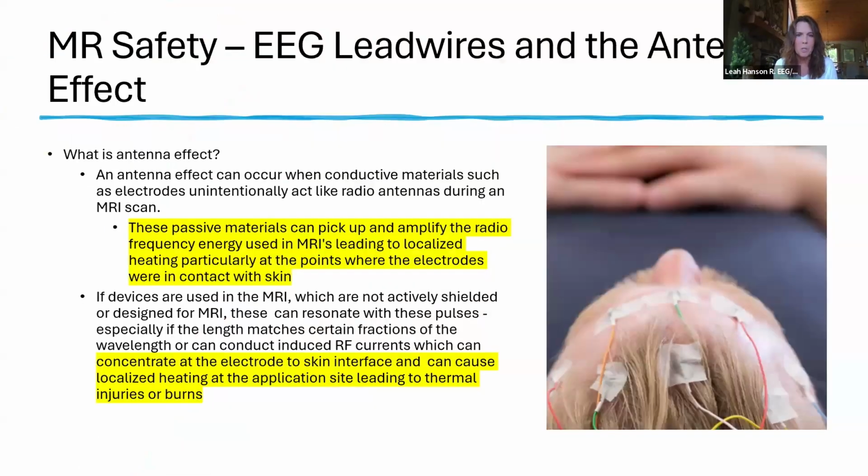So when we talk about these passive materials, these passive lead wires, these passive EEG electrodes, what they do is they amplify that RF energy. They can heat up. It travels down the lead wire, just like you see in the picture on the right, where that lead wire touches the skin. And remember, we've also abraded the skin. So because of the abrasion, which we're going to talk about in a minute as well, we have impacted the protective layer of skin. That risk to the skin being injured is even higher.